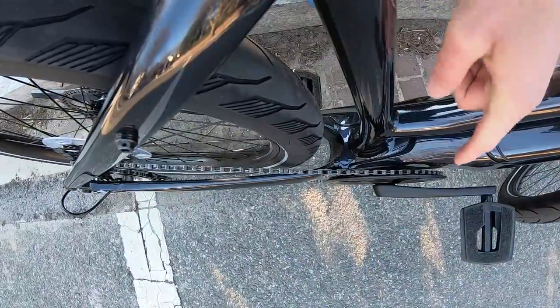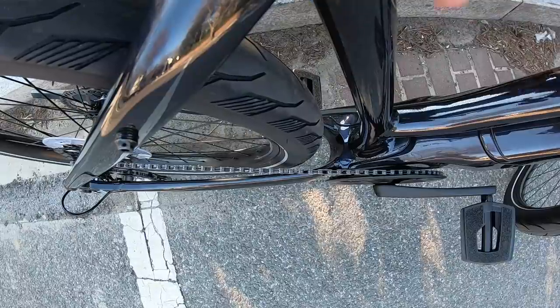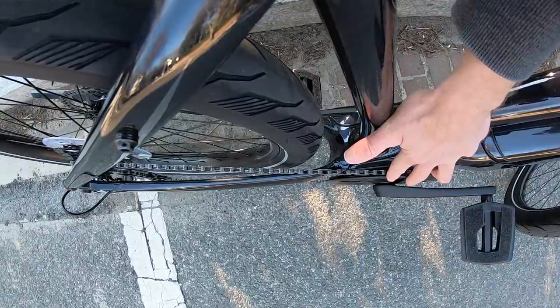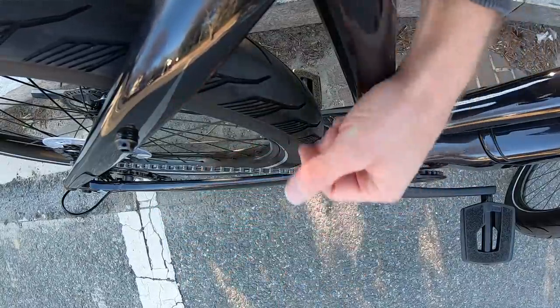Okay guys, from here you can see that Brose CB custom tuned motor for Specialized. We got that 48 tooth chain ring. Just so cool that it's got the narrow wide tooth pattern. I really like that. And then 11 to 32 teeth in the rear.